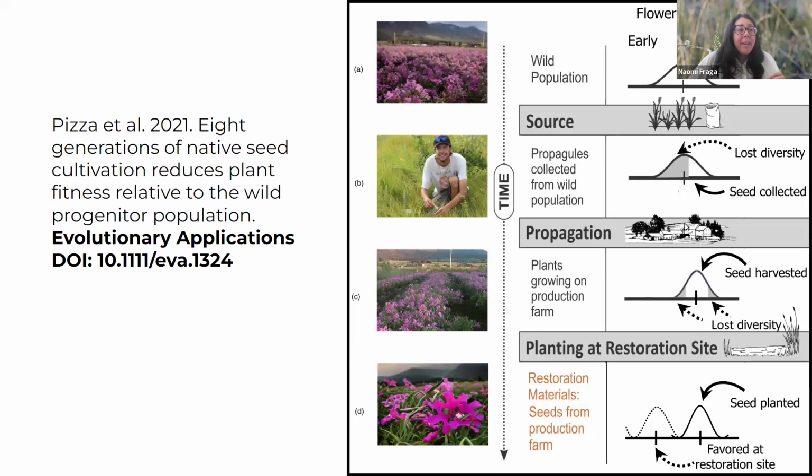Now we propagate these plants, and the plants are growing in a production farm. We've harvested the seed. We've captured this amount of diversity, but we lost these bits at the end. And so we're losing diversity with every step in the process. And by the time we're planting at the restoration site, we have this seed, but there was some amount of genetic diversity that's no longer present here that would have been more favored at the restoration site, that we've lost. So how do we prevent that from happening?